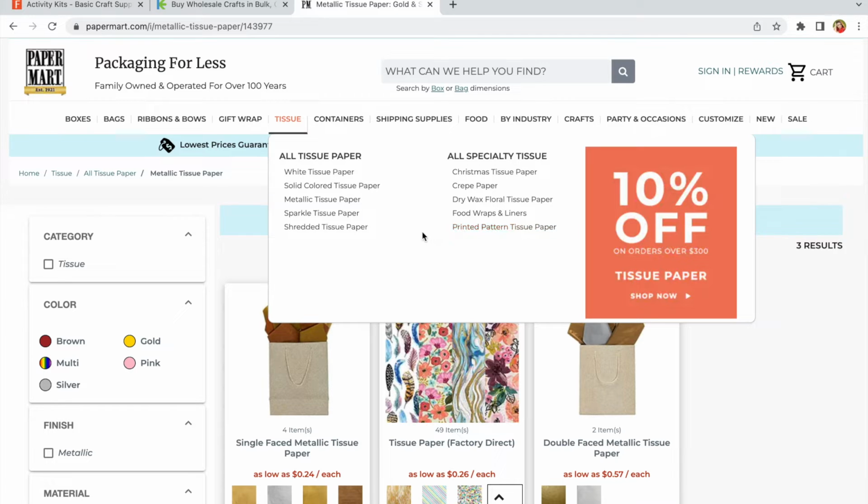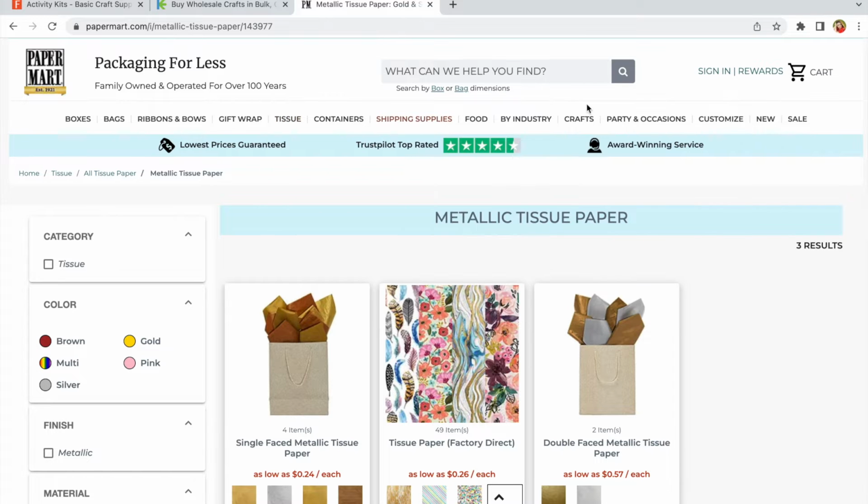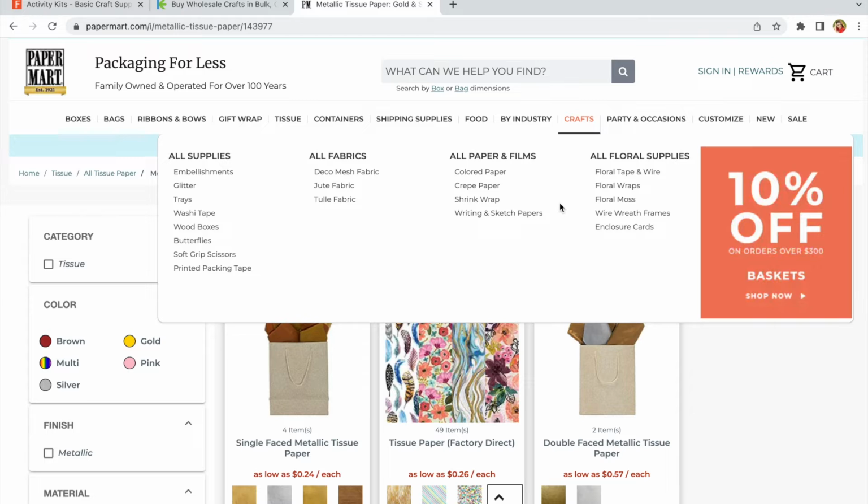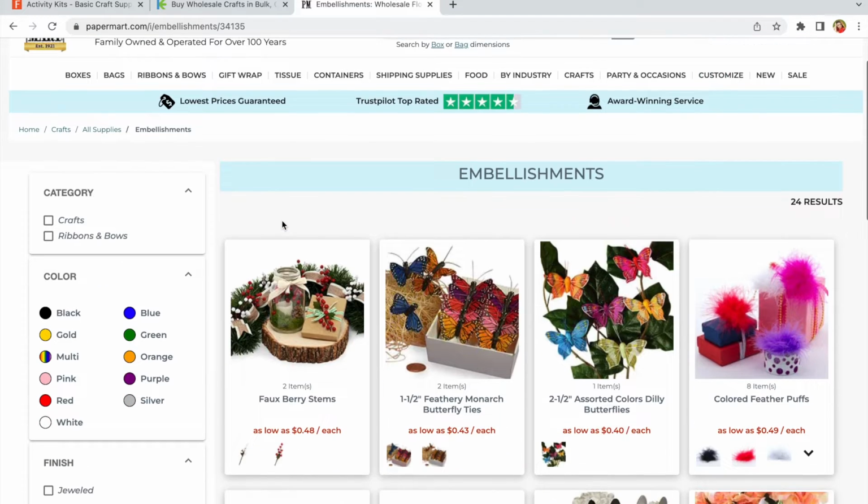Some of these things you don't have to use for crafts, but they're great craft supplies. There's also all kinds of different fabrics that you can get, like tulle, if you like to make skirts and outfits. That's a fun thing that you could use tulle for. And then glitter. Glitter is very, very important, as well as embellishments. They have some really super cute embellishments.